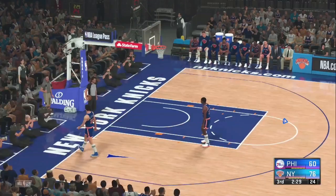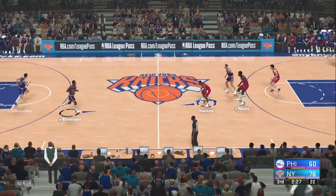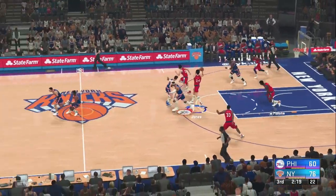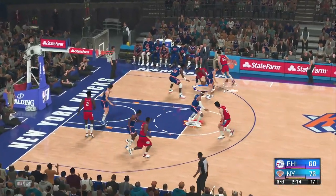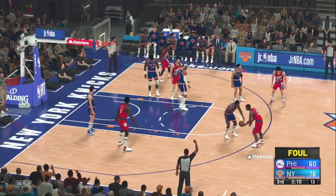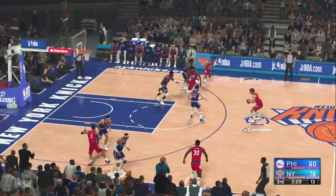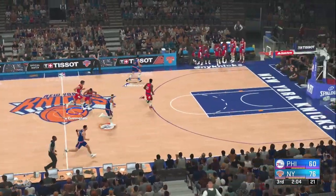John Starks checked in for New York. John Starks. New York leading by 16. The pass to Carmelo. No good there. Good D by Jones. Collins kicks to Iguodala. Passes it to Hawkins. Three from the inbound. Cunningham's shot is off. Cunningham's gone 1 of 3 shooting so far.